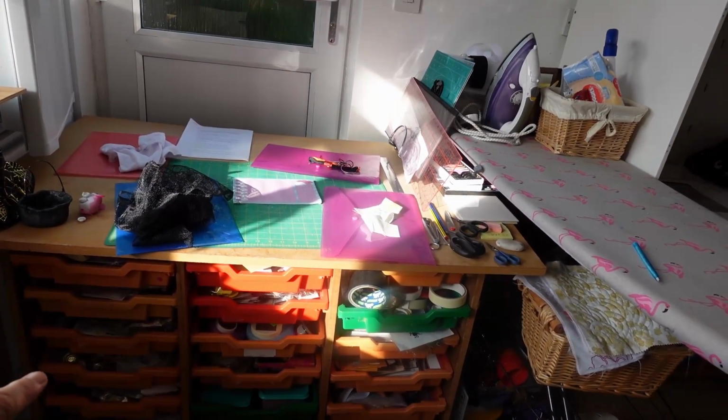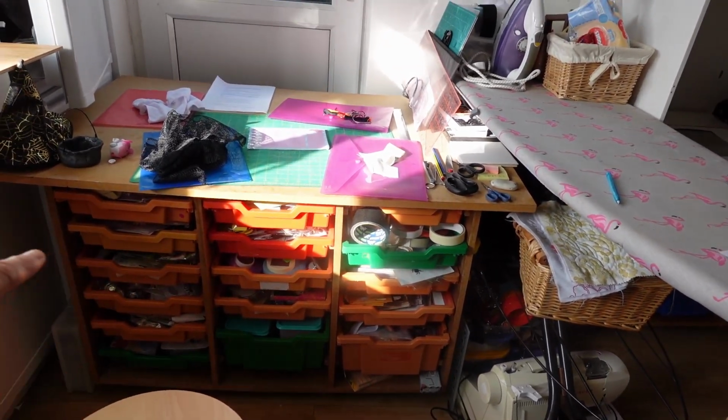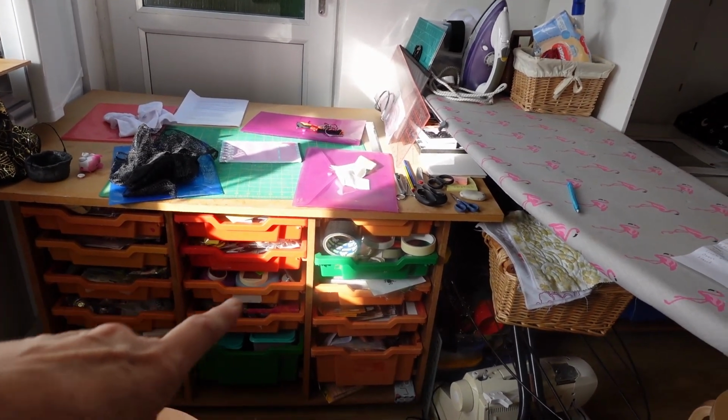This came from my school where I used to teach, and it was stuff which was being thrown out, and I bought extra trays and that sort of thing.